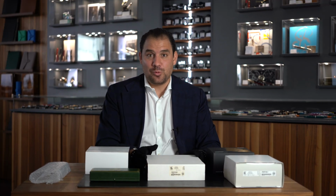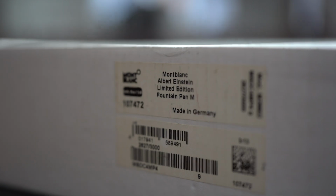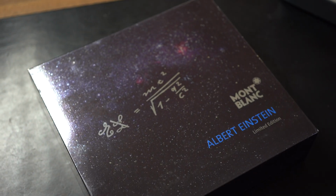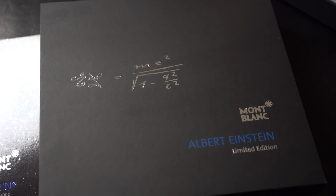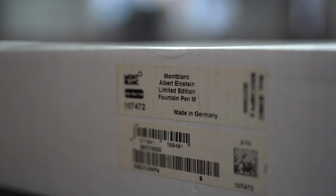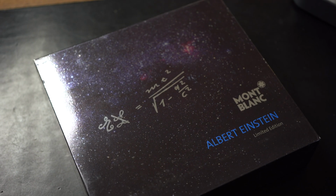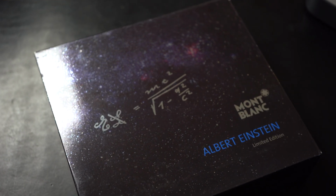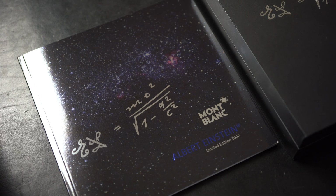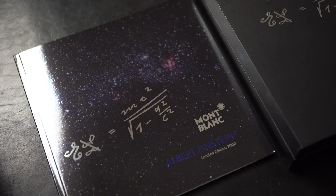But then we have one more incredible piece that we have to talk about, and I'm talking about the Montblanc Albert Einstein. Part of the Great Characters series, it's limited to 3,000 pieces. And this edition here was released in 2013, and it pays tribute to one of the greatest minds in history. Einstein's contributions to science, particularly his theory of relativity, changed the way we understand the universe.